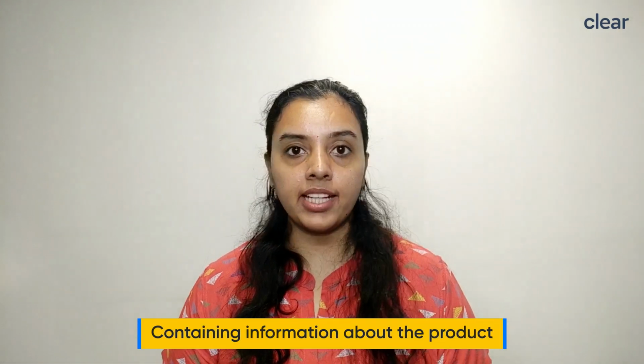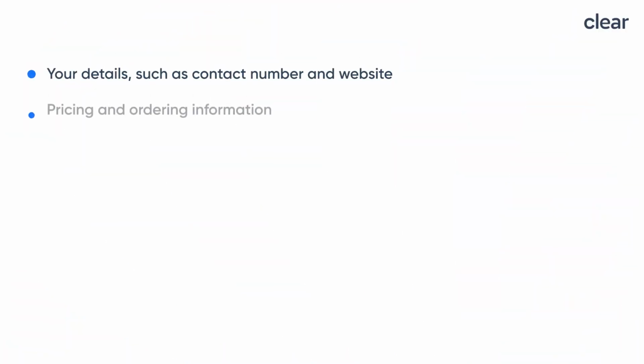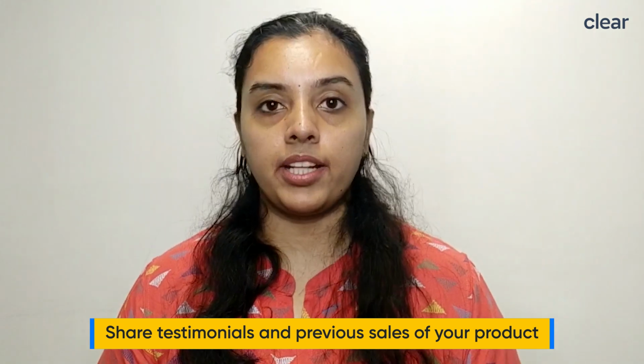Provide product pitch. Provide your product information in a product pitch so that the retailers can go through it later on. The product pitch is basically a document containing information about the product. It should tell the key benefits of your product to the customers along with its details and purpose. Don't forget to include information on how you will source materials to provide as many products as required and find alternatives if needed. It should generally contain the following information. Your details such as contact number and website, pricing and ordering information, product images, product catalog, customer testimonials, any other additional product details.